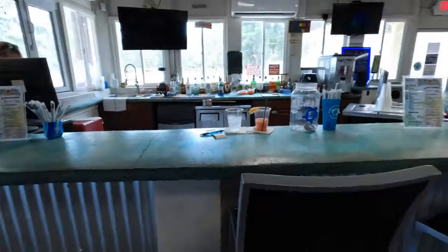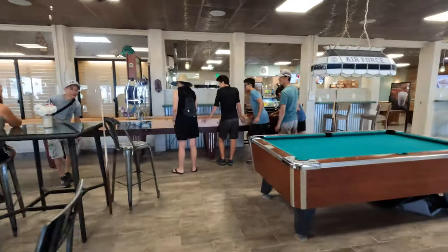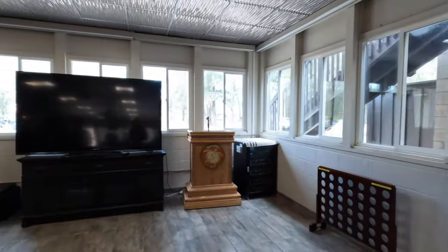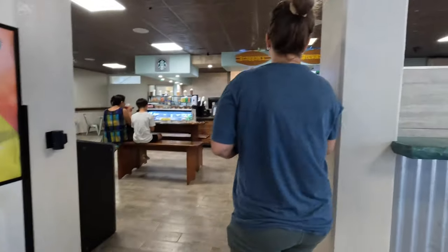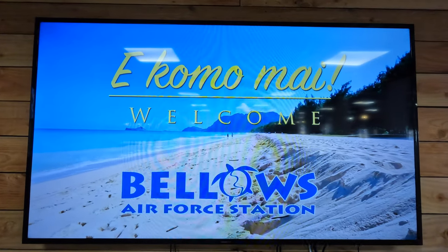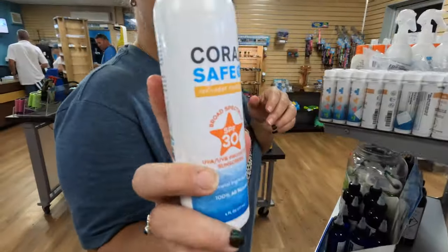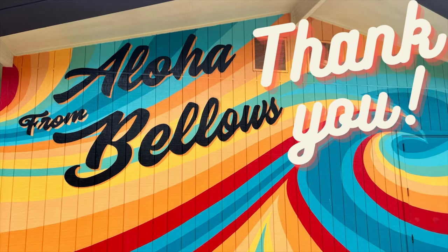Head back to the main reservation building, you can find the Bretta's Brew House, some entertainment, a bar area where you can get drinks, there's a coffee shop with snacks as well, and a little movie center. Another little souvenir slash essential shop, and you can also find the outdoor recreation stuff here as well.